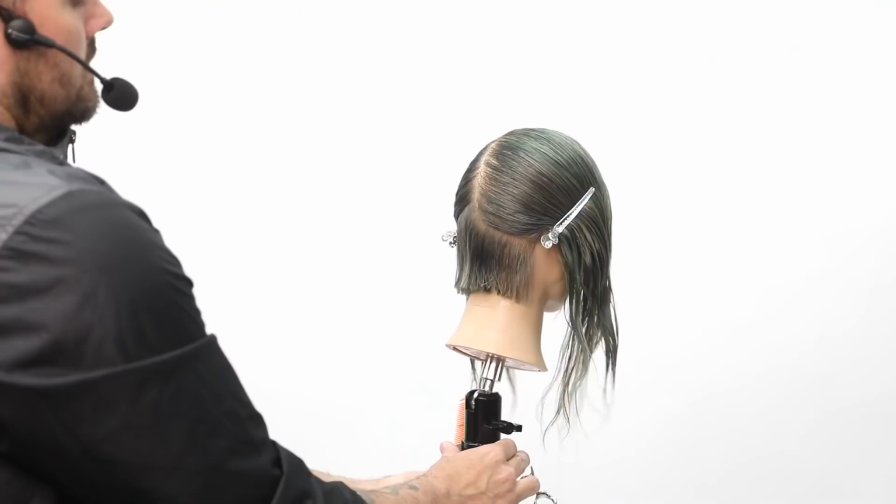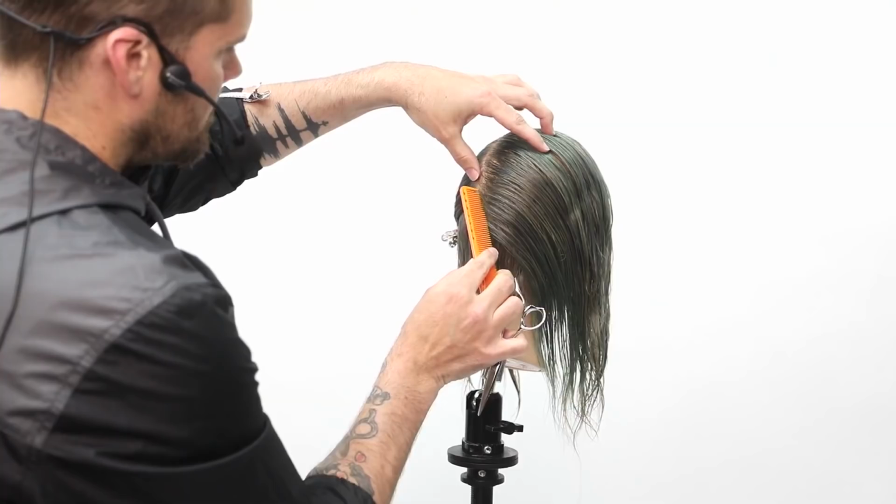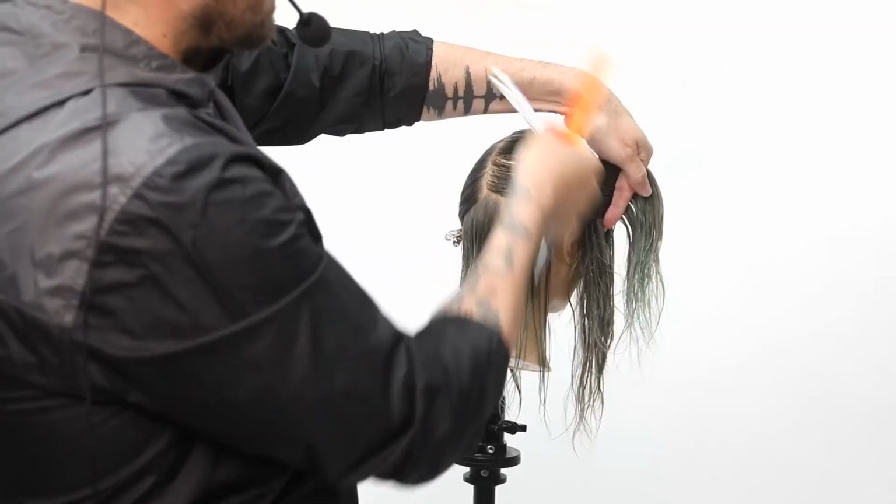Now, I like to go both sides and work through. It's just a personal preference. You could just continue to do that whole side. But because I'm cutting this all square in the back, I don't mind working my way back and forth, making sure that it looks nice and balanced the whole way through. I comb that over, slide my clip up underneath.